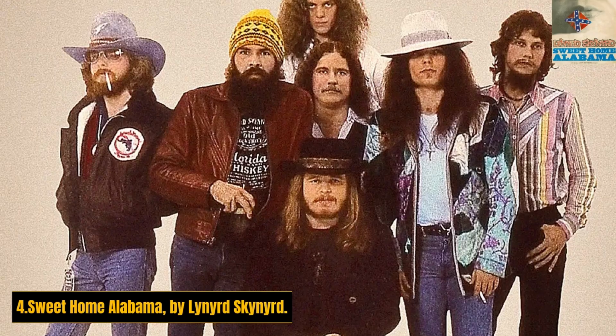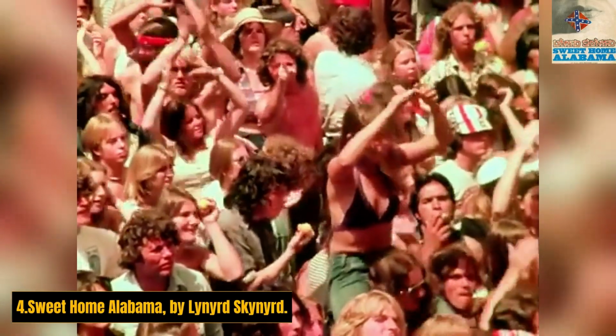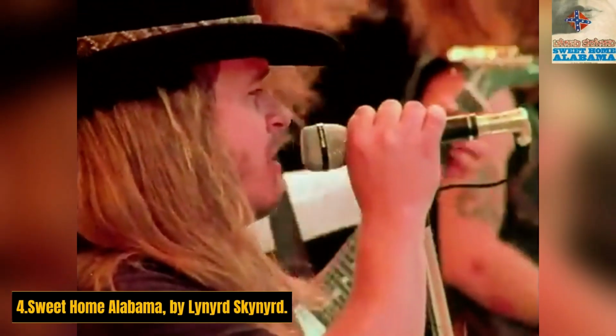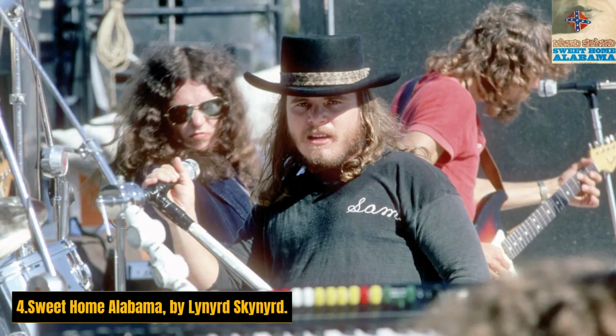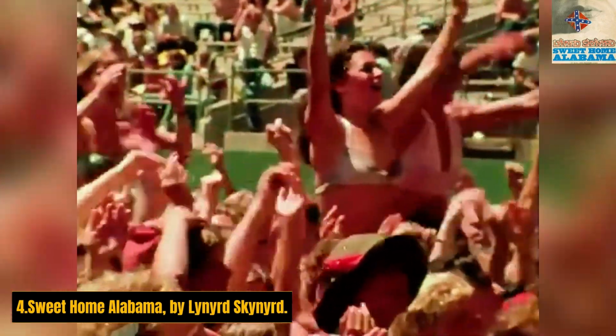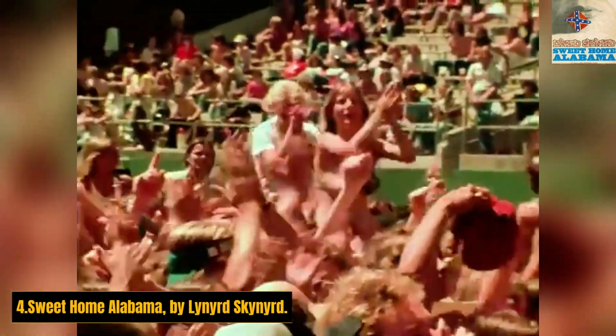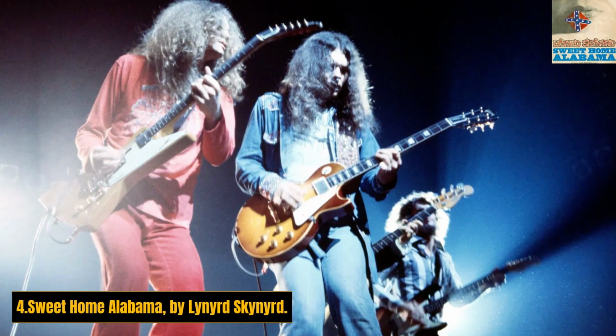Nothing in those first seconds warns you that the lyrics are about to enter one of the most debated conversations in the band's history. The song was partly a response to Neil Young's Southern Man and Alabama, tracks that criticized racism in the American South. For years, that reference was framed as a bitter feud. The truth was more complicated. Gary Rossington later said the band loved Neil Young and described the line about him as more playful than hostile.